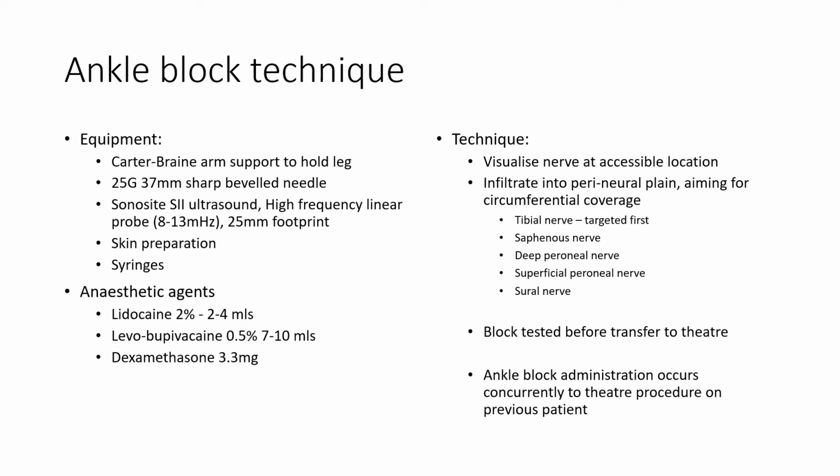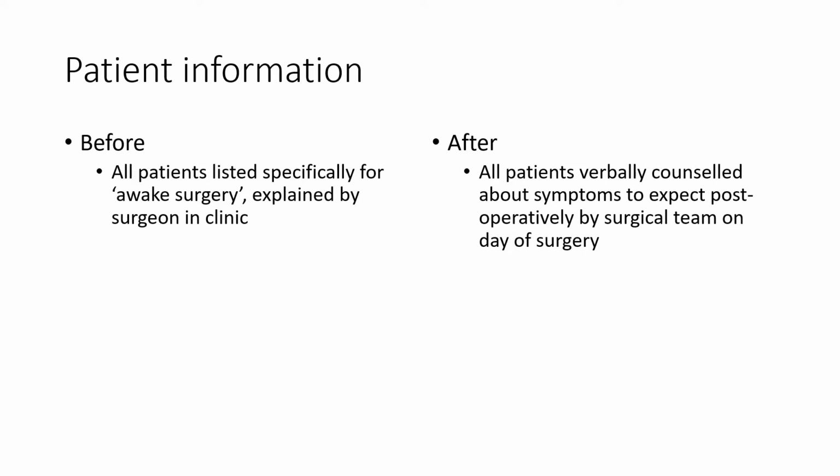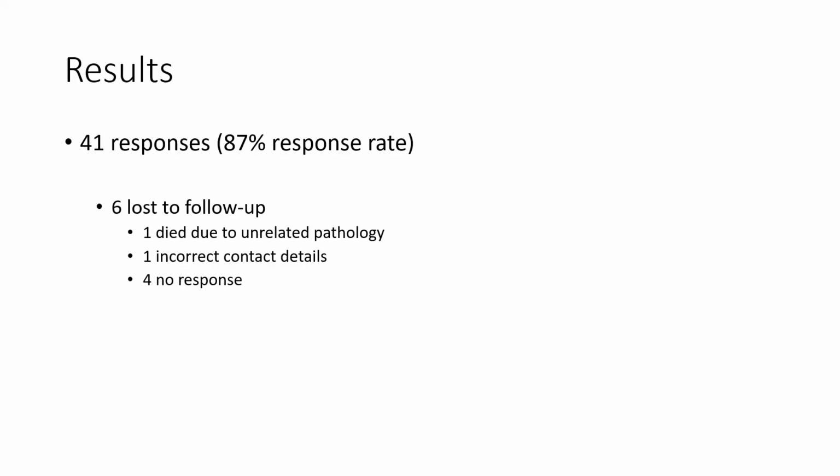We then test the block before the patient moves into surgery, allowing for any extra top-ups if required. Patients are given information at the time of booking and on the day of surgery as to what to expect. In terms of results, we had an 87% response rate with only 6 lost to follow-up.